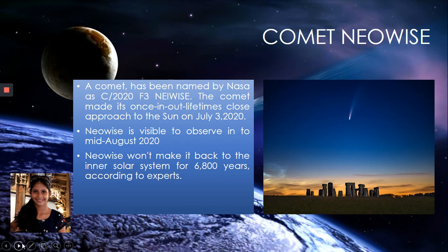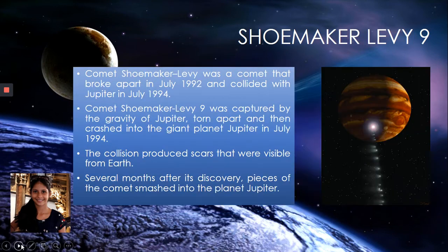Now, have you ever heard about the comet which crashed into Jupiter? Well, it was Shoemaker-Levy 9. Comet Shoemaker-Levy 9 was a comet that broke apart in July 1992 and collided with Jupiter in 1994. It was captured by the gravity of Jupiter, torn apart, and then crashed into the giant planet Jupiter in July 1994. The collision produced stars that were visible from Earth.